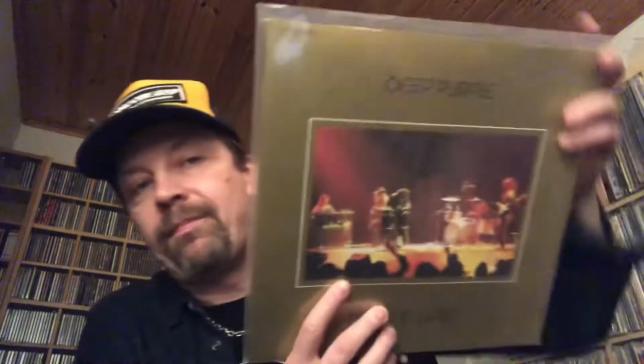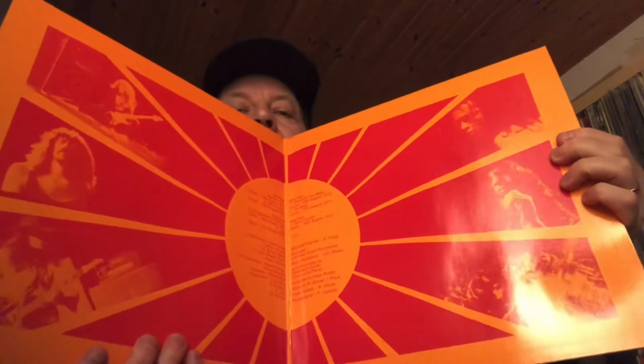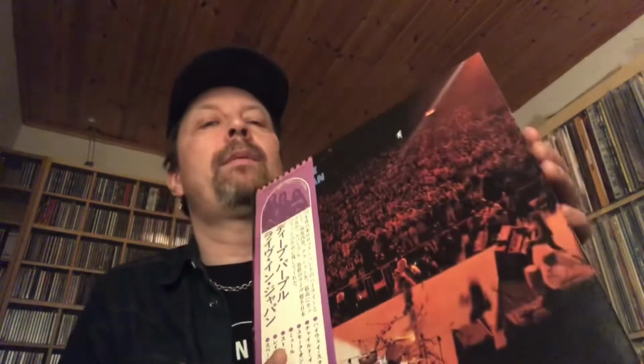Now for this one, one of the most famous live albums, and if you ask me, the best one ever, Deep Purple, Made in Japan. Such an iconic artwork. It looks like this on the backside. And what's interesting is that even though it's recorded in Japan, in Japan they decided to go for a totally different artwork, and they even changed the name of the album from Made in Japan to Live in Japan. It's exactly the same album musically, but the artwork is totally different.